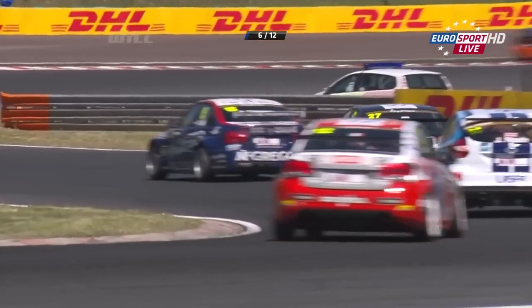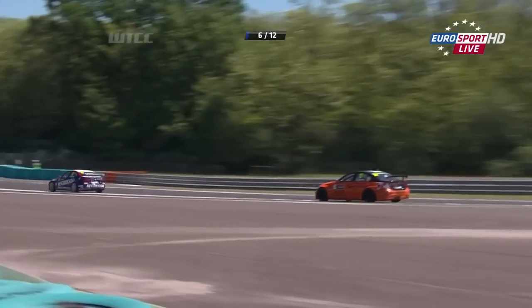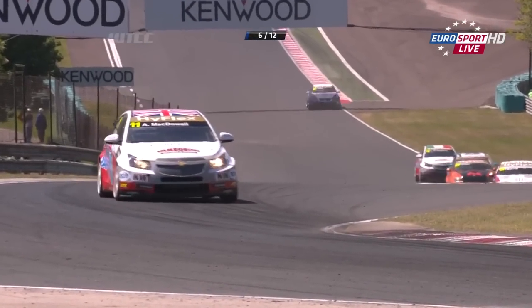So we've got 17 of our 22 starters left. Stefano D'Aste we lost as well. Didn't see when or where. Engstler, Tarquini, and both Special Tuning cars are out.